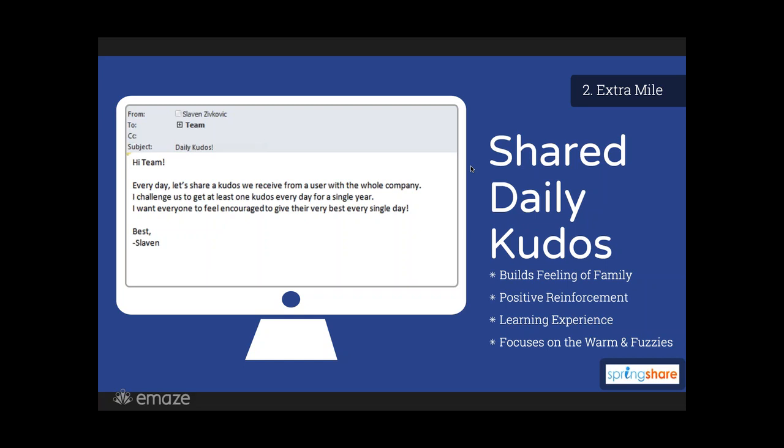So what is the benefit of creating this shared daily kudos? The first thing it does is it builds a feeling of family. We are all championing for each other. And when you think about that old saying, hospitality starts at home, that's the same concept of UX starts at home. So we are really providing great support for each other, and it really builds a feeling of family.